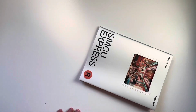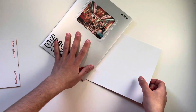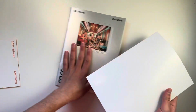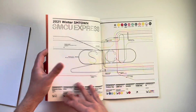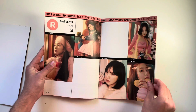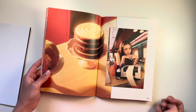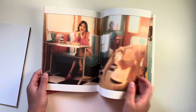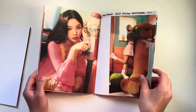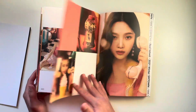Okay, so I'm going to flip this over and let's see. Okay, I think the poster's random as well, so we'll do that. So let's flip through this. And I loved their concept. I was screaming at their concept photos. So gorgeous. And I want a Red Velvet comeback, too. I know they're having a Japanese comeback, which I am so excited for. We need Red Velvet to come save 2022. Even though it just started, we need them.